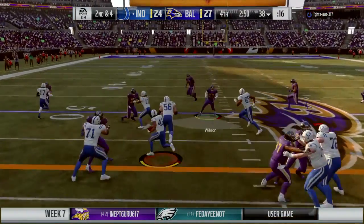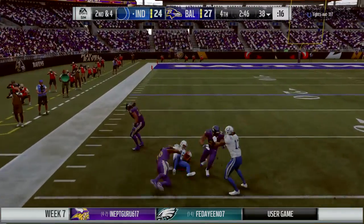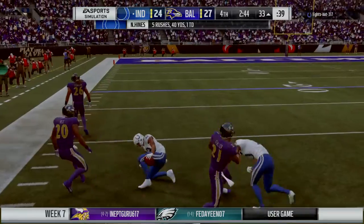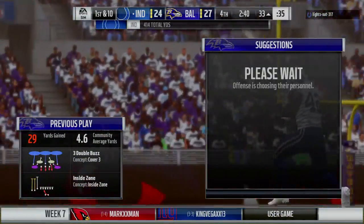They'll run it now out of the gun. They find some open field here, and he's going to get this all the way down inside the 35. A big run there, 29 yards and a first.